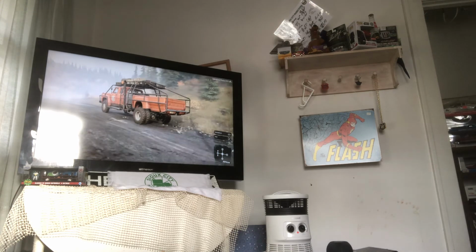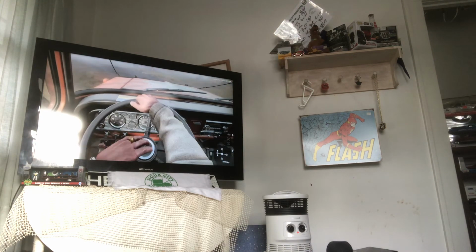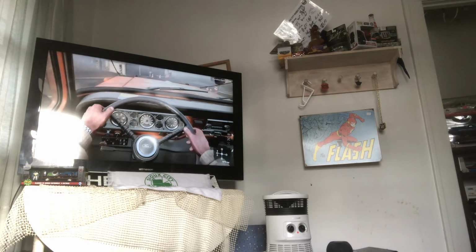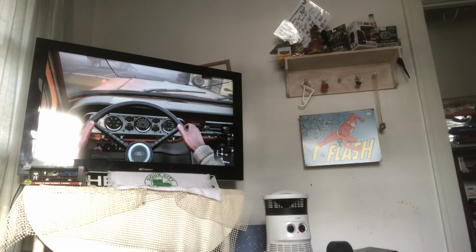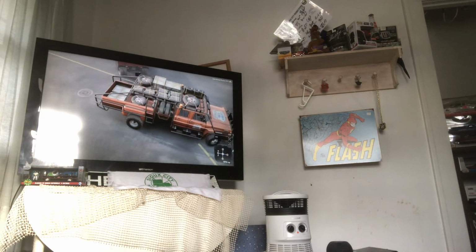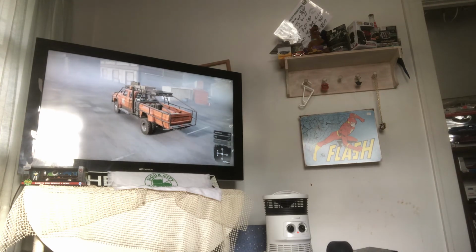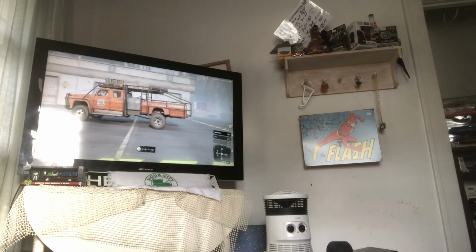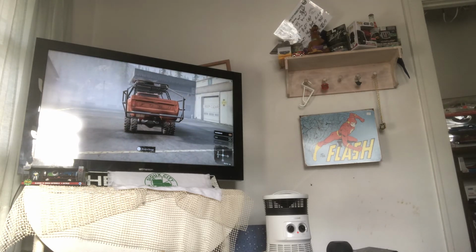If I had any money, or if I had my driver's license, this is probably a truck I would most likely get, like a 40s GMC truck. I just like to slam on the brakes and leave a mark on there, even though the tires still have treads on them.